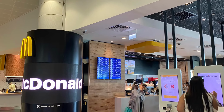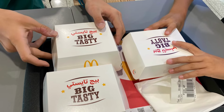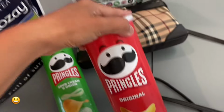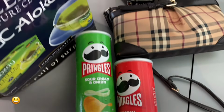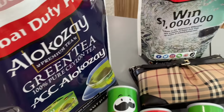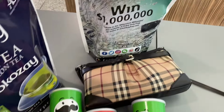After shopping, we went to McDonald's and got some hamburgers for the kids as we still had some time before the flight. And now a bit of unpacking. You can see here my trusty travel bag, Burberry belted bag. And in this package, I've got something at Hermes, so stay with me.